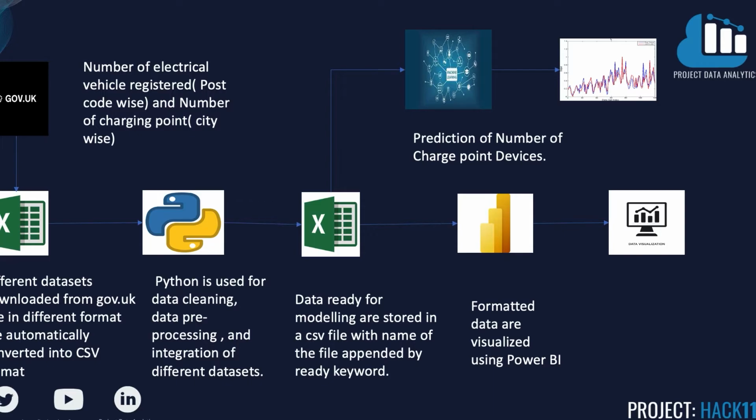After cleaning the data, we saved it in CSV format and used that CSV data to visualize using Power BI. So we are using the Power BI application for visualization, and we used machine learning algorithms for predicting the data, predicting the number of charging point devices.